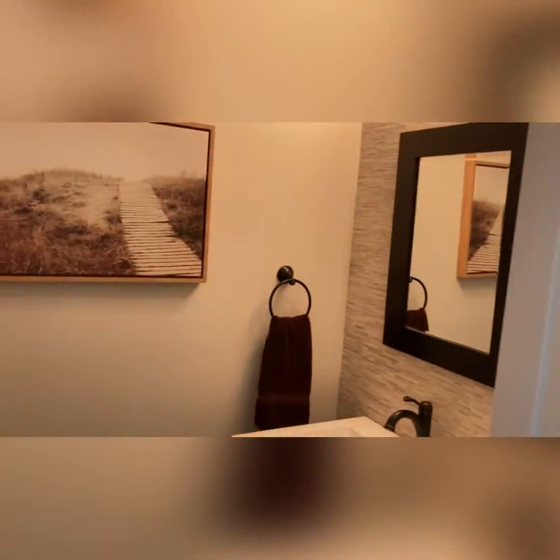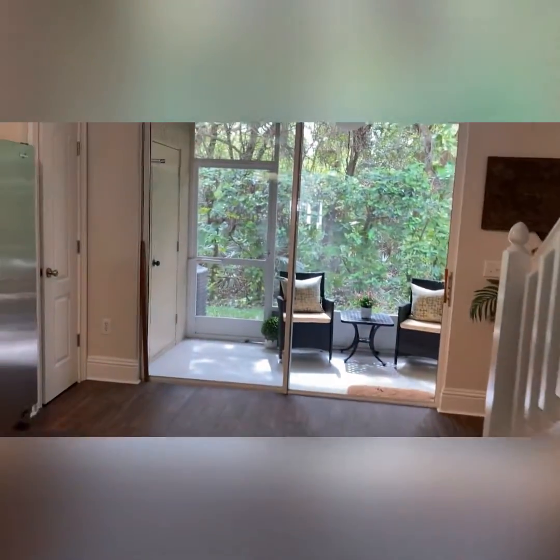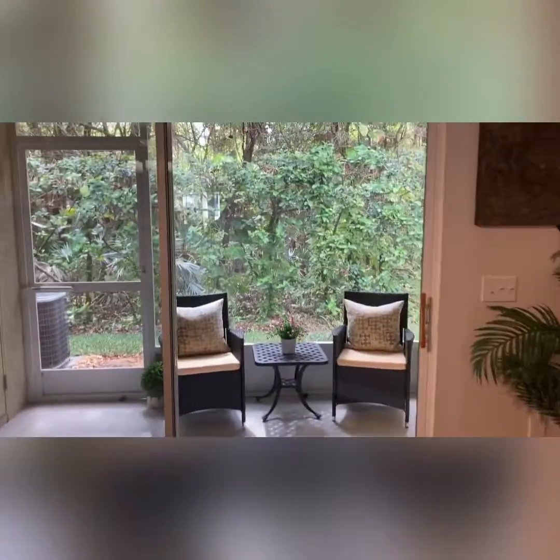Right here is your half bath, completely redone and very pretty. Upstairs we have the two full bathrooms, so this is the only bathroom on the first floor. We have 5-inch crown molding throughout the whole entire first floor.